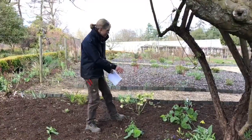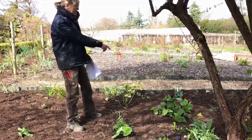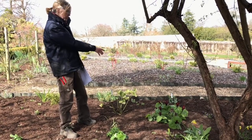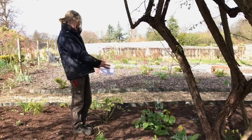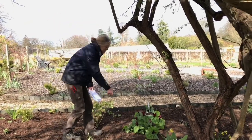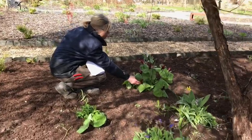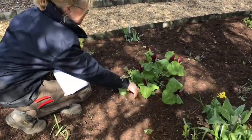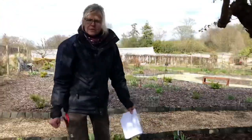Just stepped around the other side of the border. We've got quite a lot of these trilliums, which are a really choice plant for this time of year. North American plant, again very transient, pop up, do their thing, often have red and white flowers, and they're all in threes, so we've got three petals, 3 bracts and 3 leaves, and again often quite transitory. Later in the year you wouldn't be able to see that was there.